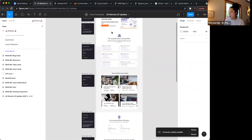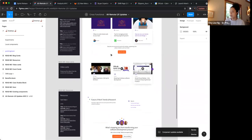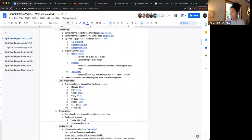That's the one that's also ready for engineering. It's mostly built using existing blocks from the solutions page and the SMB page and other places, with a few variants here and there. That should also be ready for next quarter.